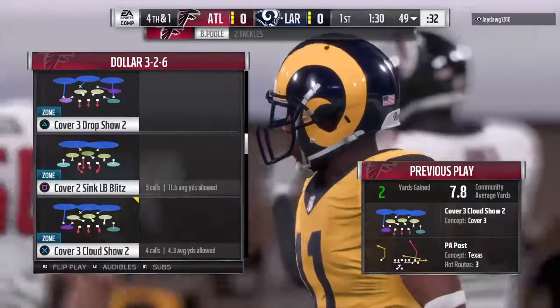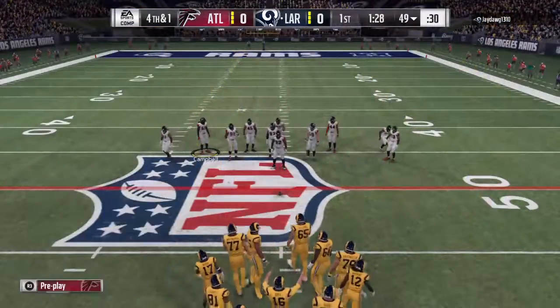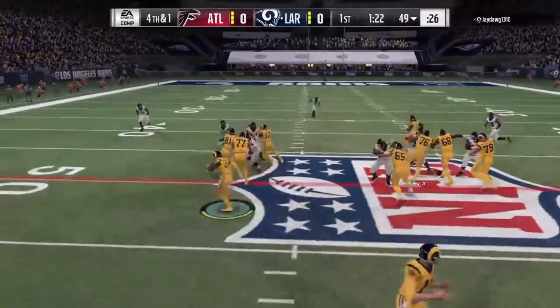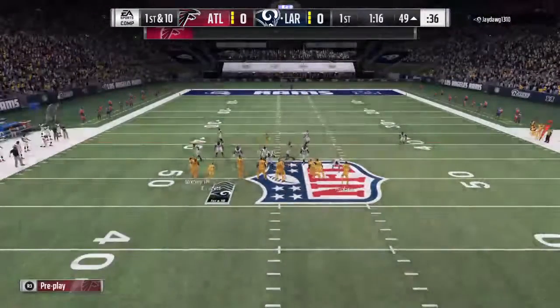A short gain that doesn't get them the first down brings up a 4th down situation. Really nice job defensively. They knew where the sticks were. They got the stop before it. And how about this one now? In their own territory, a gutsy call. They're going to go for this on 4th and a yard. 1 yard is the gain, and it'll be first down Rams.